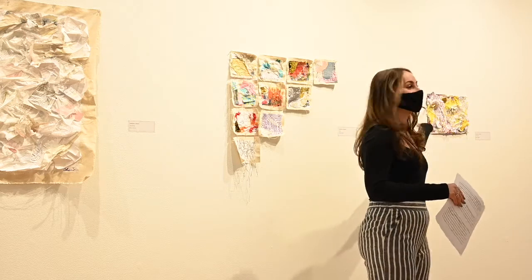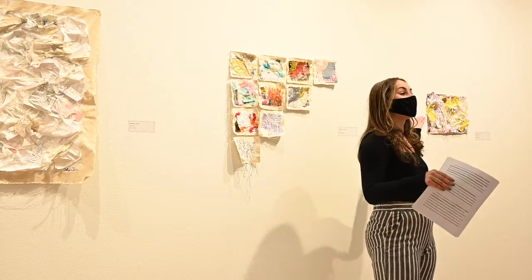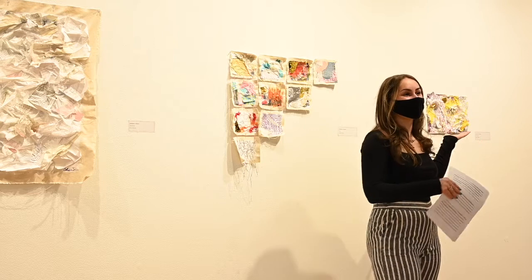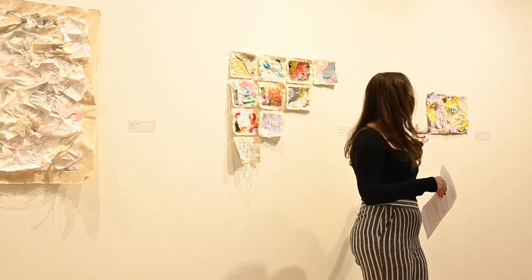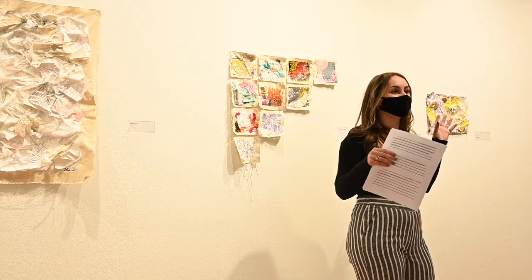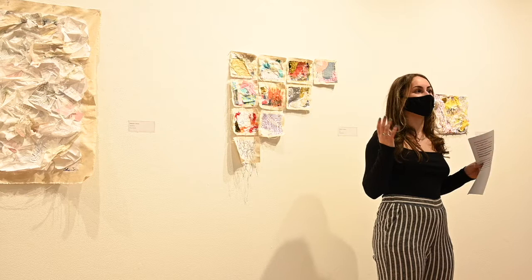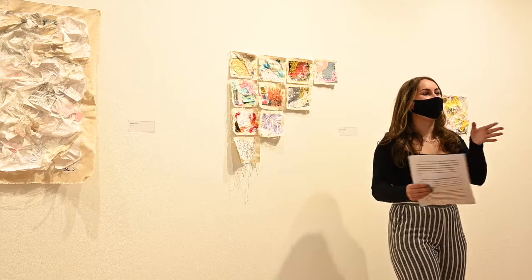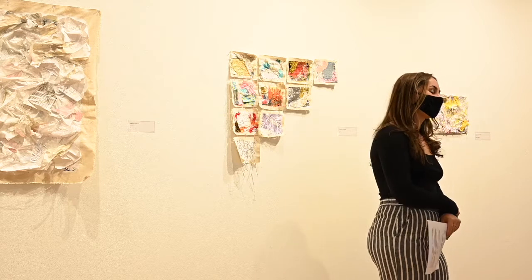This was actually right here. It was the first piece I ever experimented with. I created this in Mary Beth's drawing color class. We were experimenting with surface and texture, and it really was the beginning for me. I just love the composition, and it's hard to tell on the screen now, but when the virtual gallery opens, you guys will be able to see it.